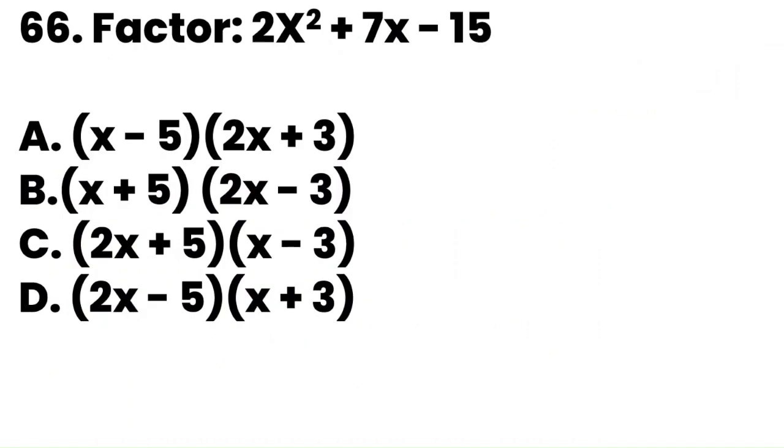Factor 2x squared plus 7x minus 15. So, ifa-factor daw natin ang polynomial na to. Ang polynomial na to ay isang trinomial kasi may tatlong terms. Pag sinabing terms, so yung parang number or variable na pinaghihiwalay ng plus or minus na operation. So, we can say that this is the first term, 2x squared. The second term is 7x and the last term is 15.